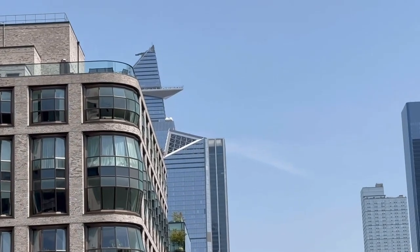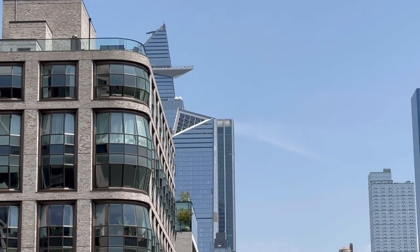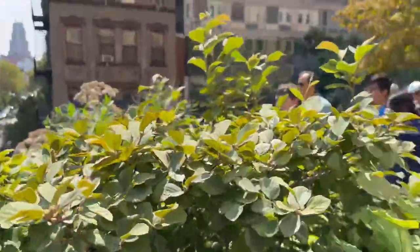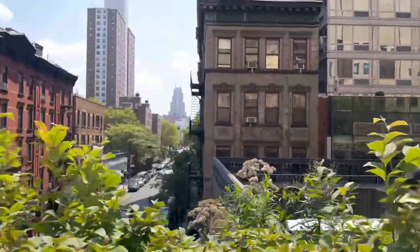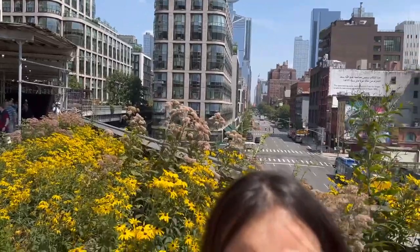So I'm gonna take over the camera and zoom in to show you guys. There you go. Oh, okay, he's already got it. And where are we filming from? We're filming from the High Line. There's a little spot over here where you can get a good view and some selfies. We're walking the High Line all the way from 10th Street to 30th Street.